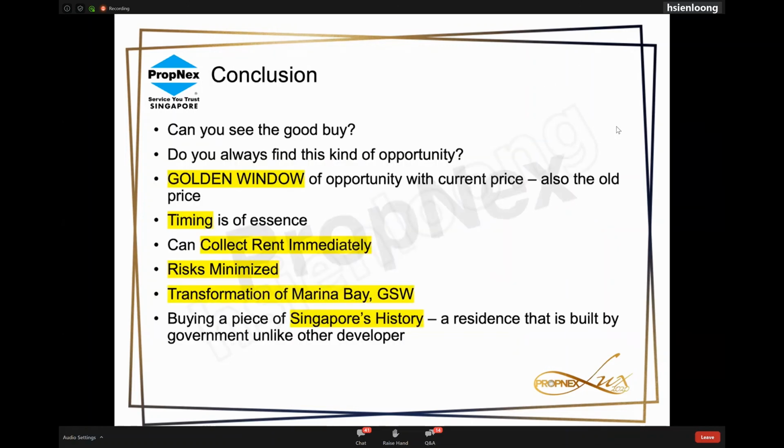Okay. So yeah, I've already shown you all the numbers. Can you see this is a very good buy? Really, really affordable. As you can see from all the closings, in fact, the ICs were joking. We hope the circuit breaker doesn't end because Marina One Residence is selling more than before, and we're really, really happy and very, very grateful that all the Promax people have been bringing their buyers to show this wonderful project, and thank you very much.